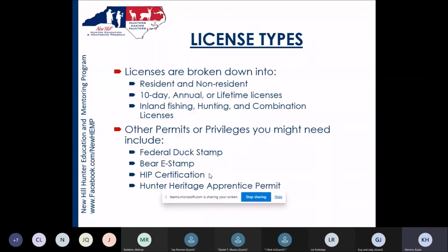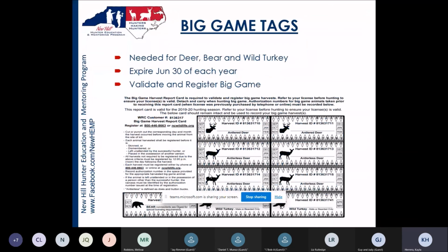You can ask for that when you go buy your license if you have not taken hunter ed yet. So, big game tags. These are what the tags look like this year. It's a little bit different than last year. They've changed it up. So instead of just punching a hole in your tag, now you actually have to punch the month and the day that you harvested that animal.